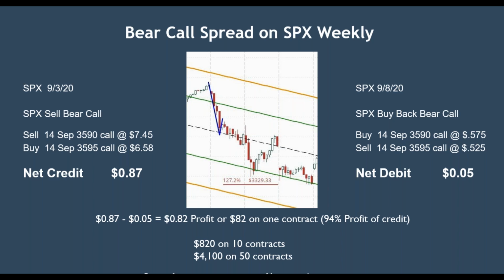The first profitable trade I want to share with you was a bear call we put on SPX weekly, and this was put on September 3rd, where we sold a bear call. We sold the 14 September 3590 call for $7.45, and then we bought one further out of the money. In other words, we had the 3590, then we bought the 3595, which is a 5-point spread, further out of the money. And for that, we paid $6.58. So we had a net credit of 87 cents.